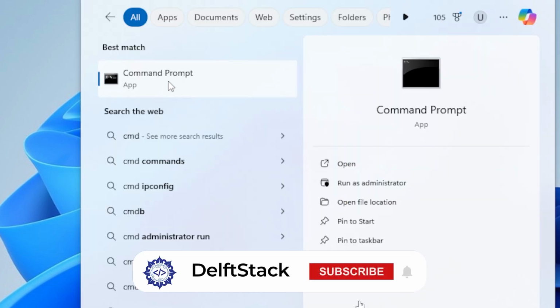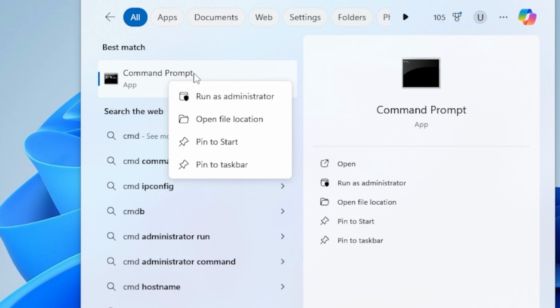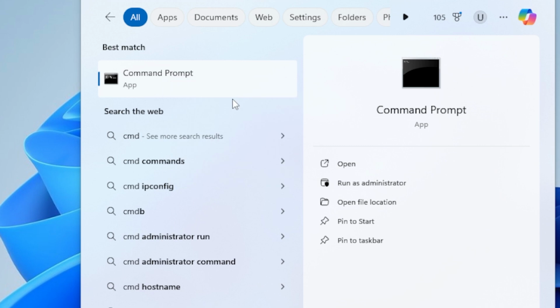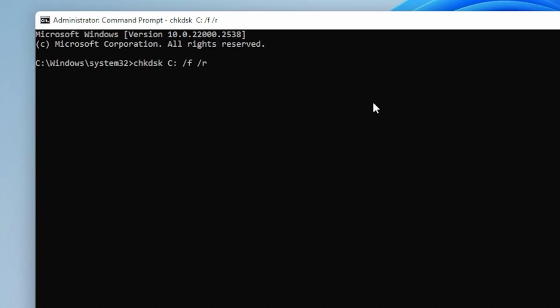Once you're in safe mode, open the command prompt by clicking on the Start menu and searching for CMD. Right-click Command Prompt and choose Run as Administrator. Now type this command: chkdsk c: /f /r. The /f flag tells chkdsk to fix any errors it finds, and the /r flag instructs it to locate bad sectors and recover any readable information.